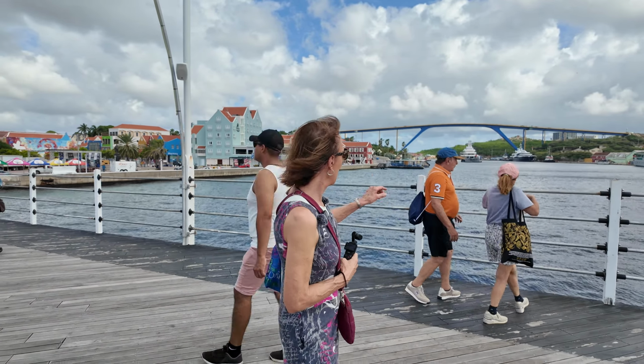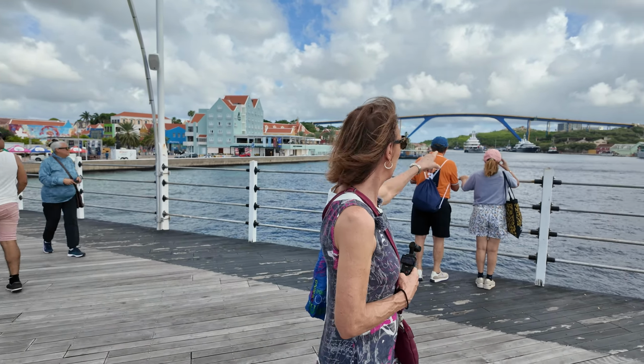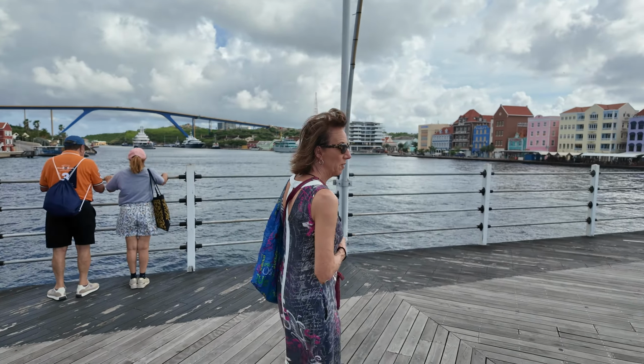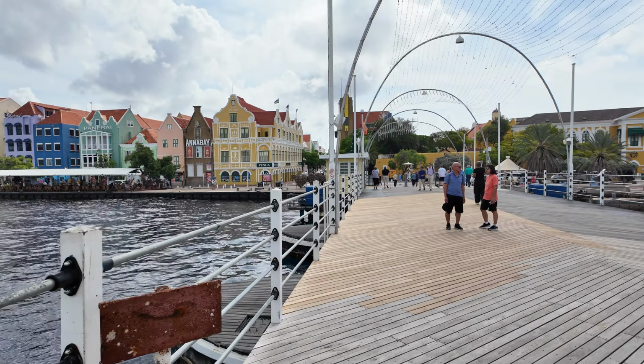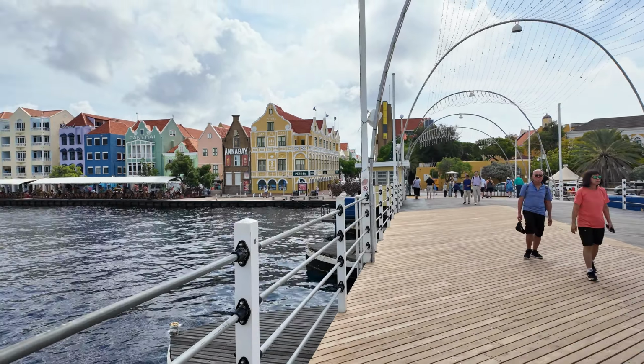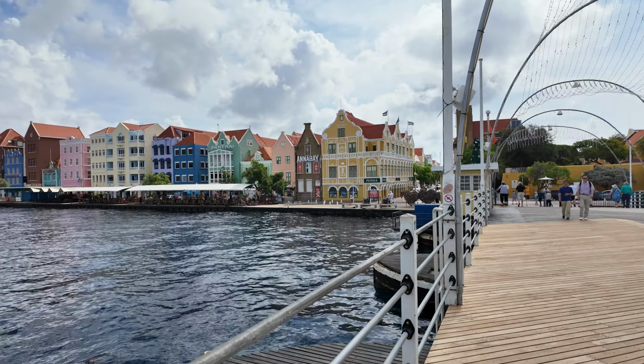Wow, Zarko, look at that big yacht right there going under the bridge, or sitting under the bridge. Already what we're finding is that everything is beautifully well maintained, nicely painted, perfectly clean.